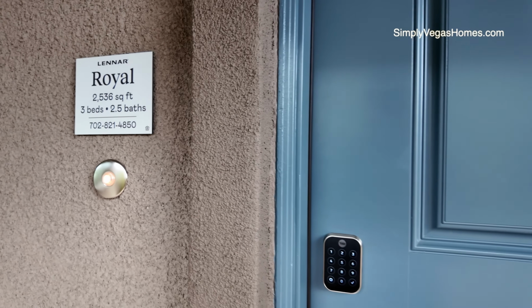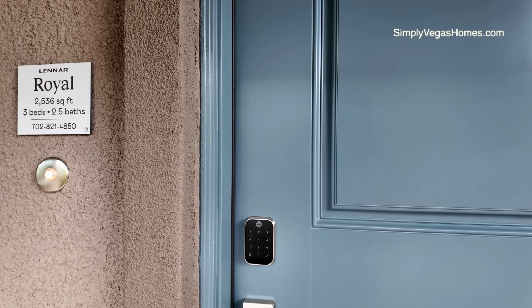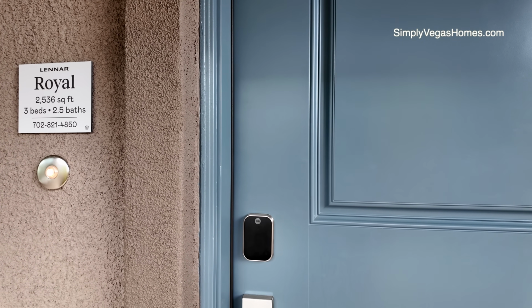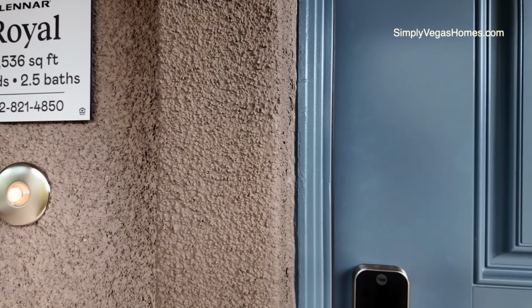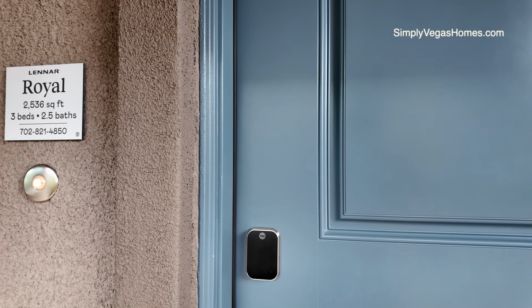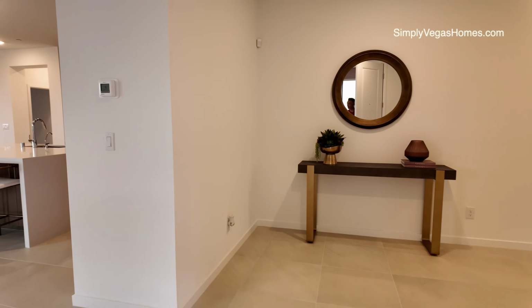Give me just a second. Let's unlock the front door. Let's see if we got it. Come on. It is not unlocking the front door. Come on. All right, hang tight, guys. I'm just going to do the code real quick. There we go. Let's go inside.